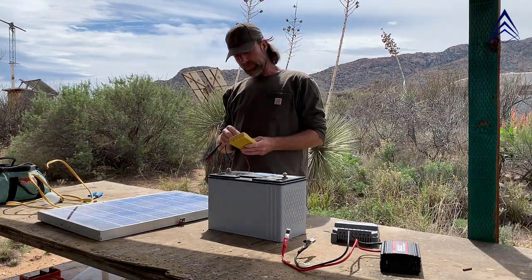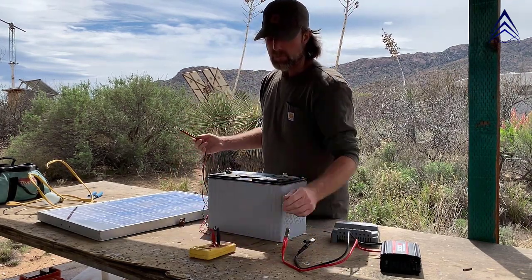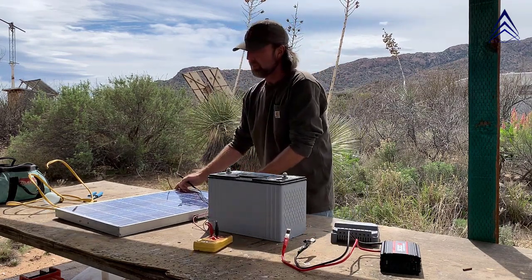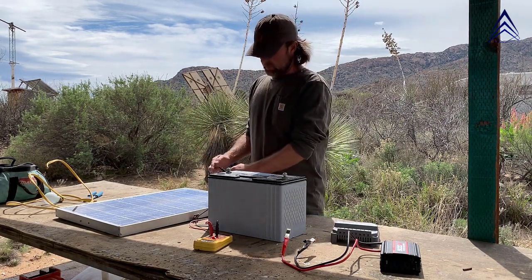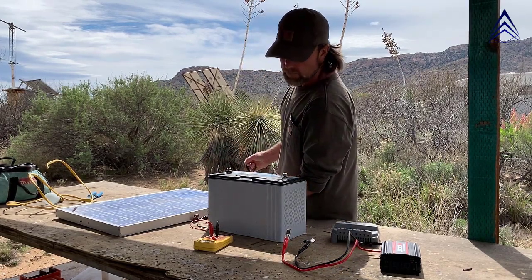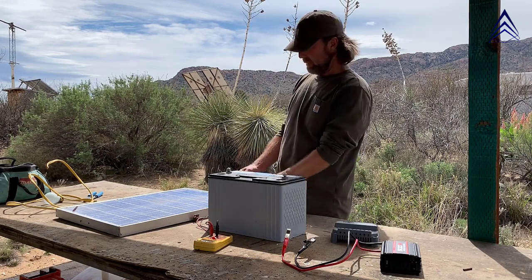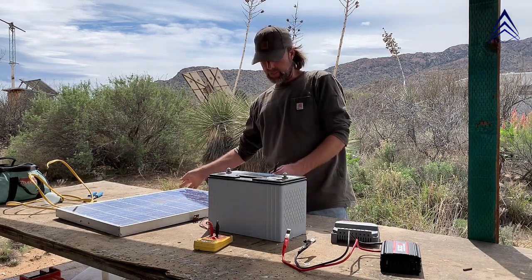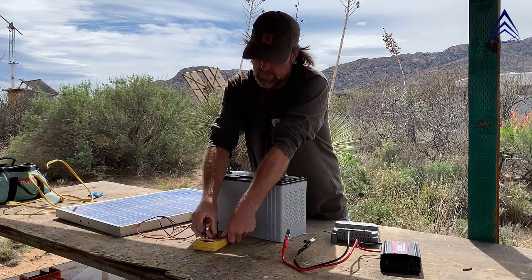So to get this out, set it to DC 20 volts, and we can hook it to the panel and see what kind of power it's putting out. So right now we have 16.8 volts coming out of the solar panel. This one's the positive leg, which I've marked with red tape. Red is always positive and black is always negative in a solar system. Okay?